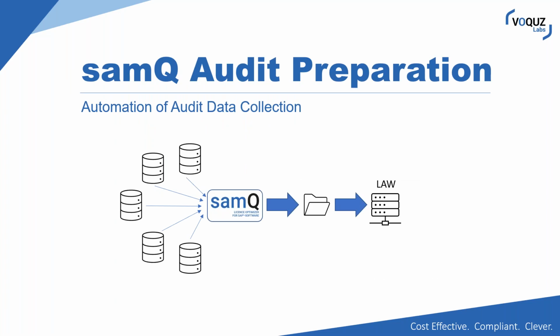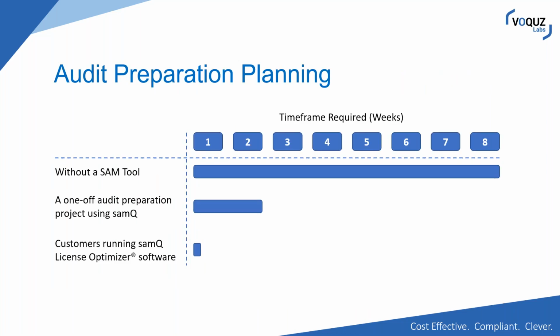And as well, it's a very monotonous process having to do this each and every year, so you can actually configure samQ to automatically gather all the usage files, automating the USMM transaction, gathering all these files and automatically populating them into the relevant target folder so that they can then be consolidated by LAW. So you could find yourself not having to actually run those processes again if you deploy tools that can automate those processes for you.